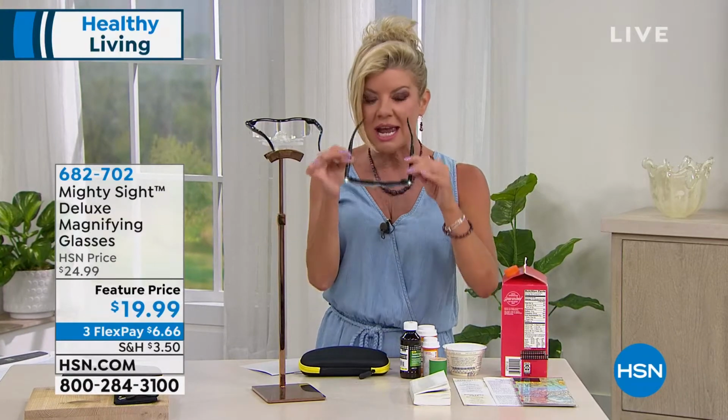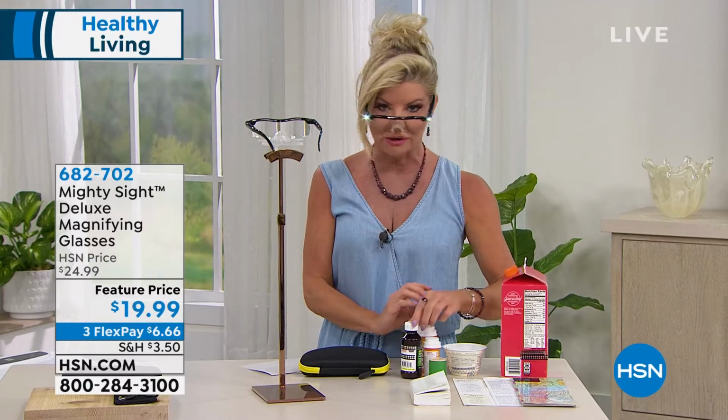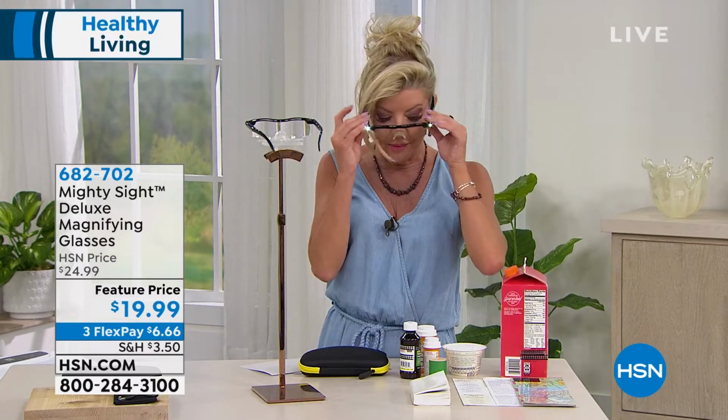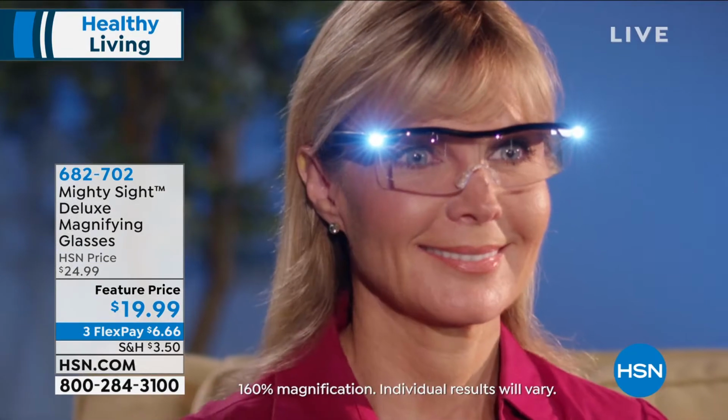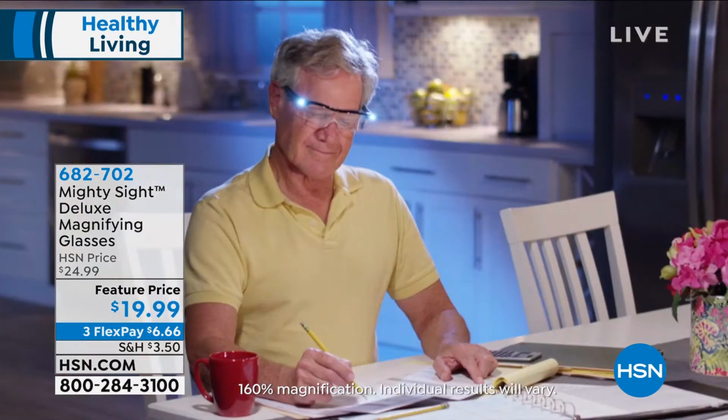When I say 160% magnification, we're gonna be showing you some of those details. I'm talking the smallest little print that you can never see, whether it's on prescription bottles, medicine bottles, threading a needle, reading in the dark, maps that have small lettering on it. This is gonna instantly bring it to life. Any of your crafts that you're doing.